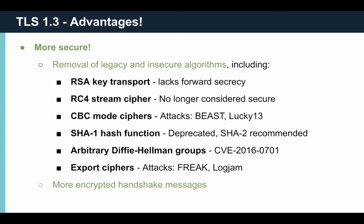It's also more secure. So the protocol designers removed a lot of the legacy and insecure algorithms. Some of those you can see listed here on this slide. And so it makes it harder or nearly impossible for users to use these now since they've been removed from the protocol specification. And then also in the security category, having more encrypted handshake messages makes it harder for an attacker to see what's going on in the handshake.